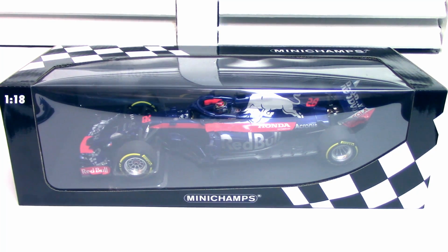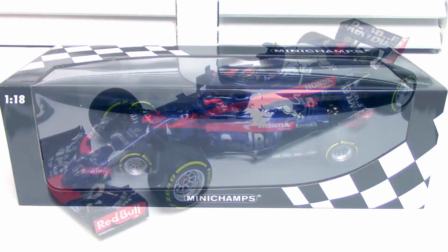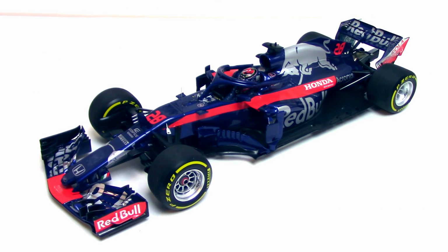Let's stop the talking. Let's get this model out of its box. I wish I were lying to you on this point, but no joke, it took me probably 17 minutes to unscrew this car from the base, and either I am terrible with hand tools or Minichamps screws these cars in way, way too tight, because I had to grip the car and really drive the screwdriver into the screw to get the car out.